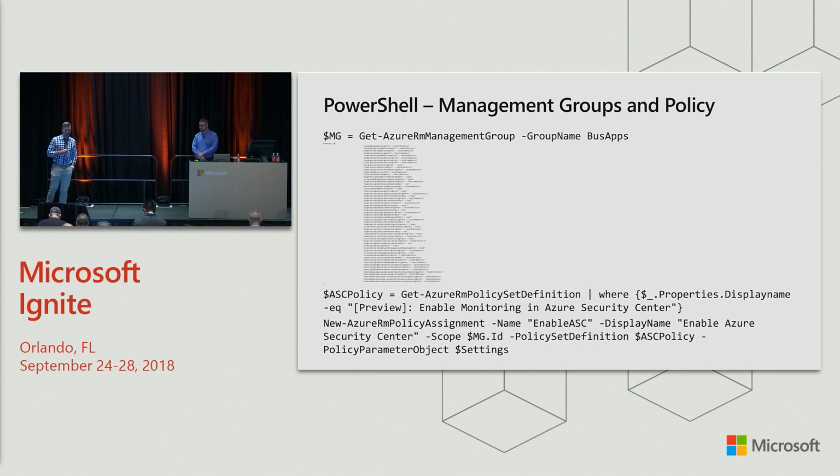And then you can set that assignment by saying, hey, I want to call this enable ASC. I want to scope it to that management group. I want to use the policy set definition that I got in my previous commandlet, and I want to use that hash table to set all the settings for that policy set definition. Right? So it's a little complex to try to figure out, which is why I documented all this for you, so you can download these and go back and kind of reiterate.